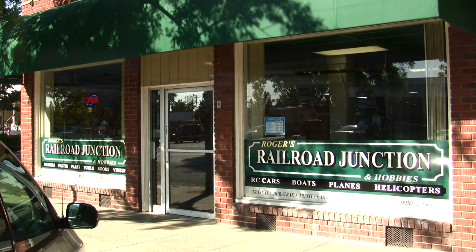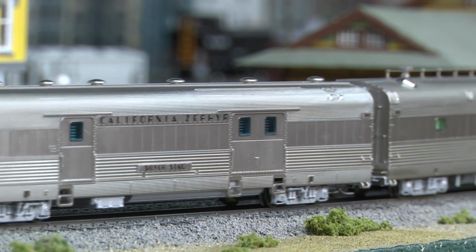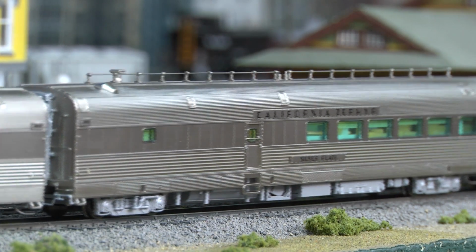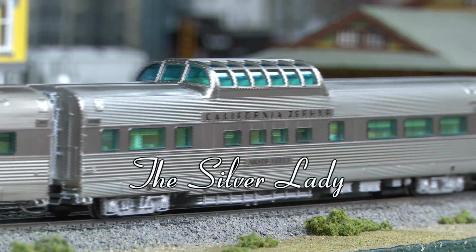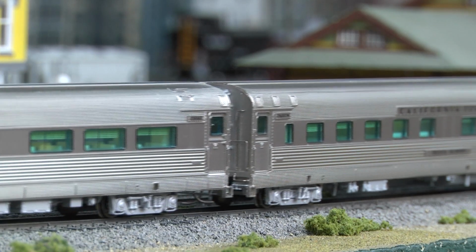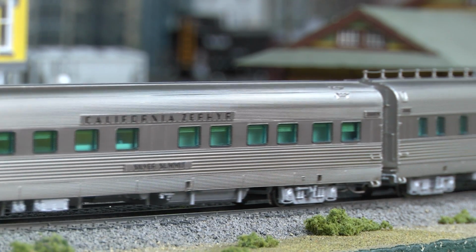With Christmas fast approaching, we've got that perfect gift for that someone special who is an avid model railroader, even if that special someone is you. Broadway Limited has released a variety of mixed passenger sets, which we'll be covering: the 11-car California Zephyr set that became known as the Silver Lady train traveling between San Francisco and Chicago, Illinois. These immaculate models are the most desirable models ever produced by Broadway Limited.